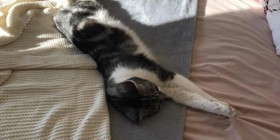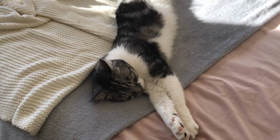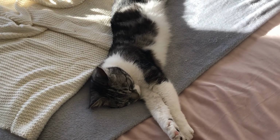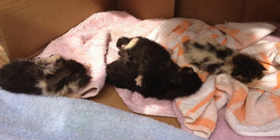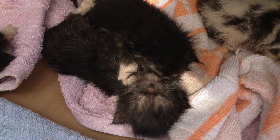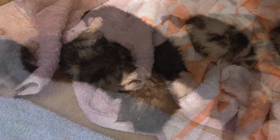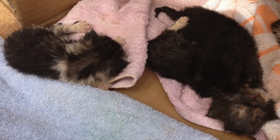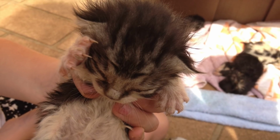So I'll take you back now and show you when we got her and how this poor little thing got her start in life. Her start in life wasn't the greatest. She, along with 3 of her siblings, were dumped in a box in a park and pretty much left to die. My 2 kids were actually playing at the park, found the box sitting under a tree and brought it home. So we were stuck now with 4 kittens.